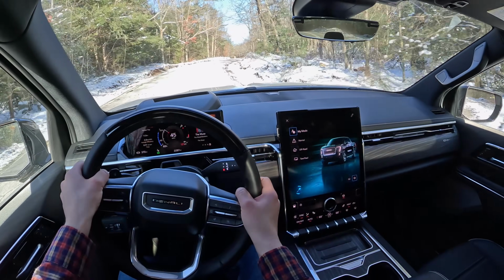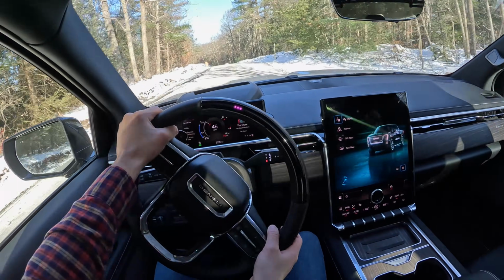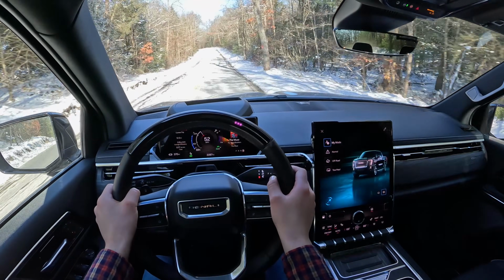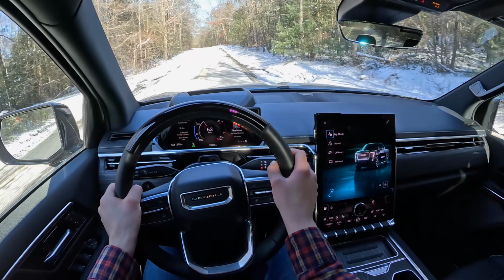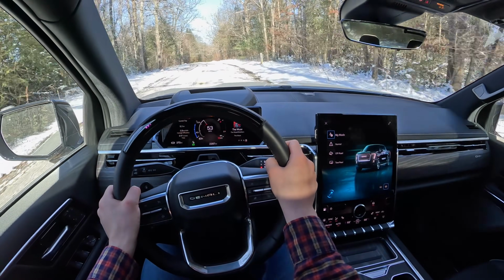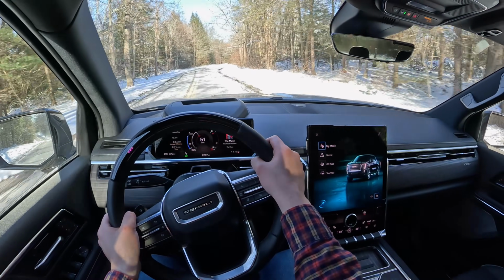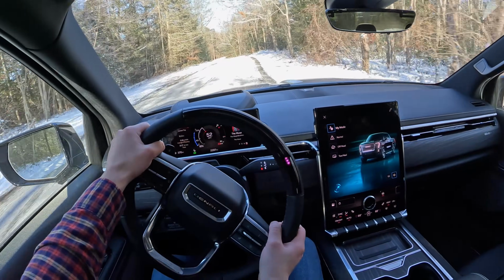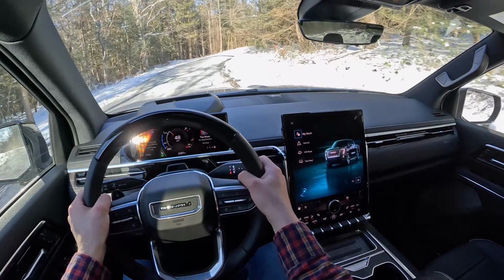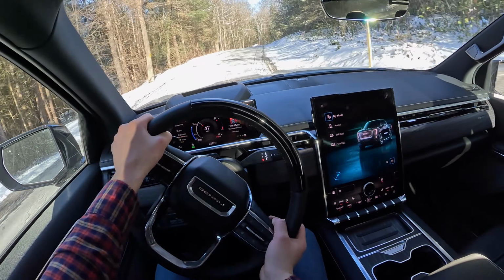As for regen braking, you can select either one pedal driving with 2 levels, normal and high, and if you don't like it, you can completely turn it off, and that's what I did. And what's cool about GM's EVs is that you get a paddle on the left side of the steering wheel that works as a regen on demand, so you can use regen braking whenever you want. The more you pull it, the more the truck slows down, and I usually use it when going down the hill or approaching a red light or an off-ramp.